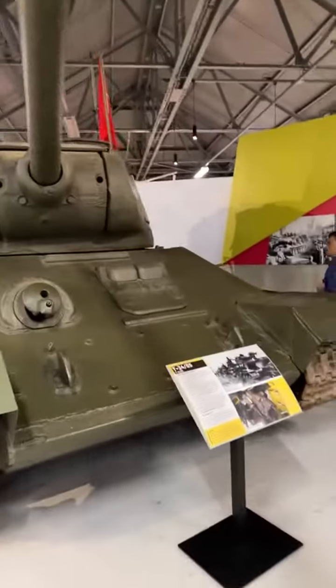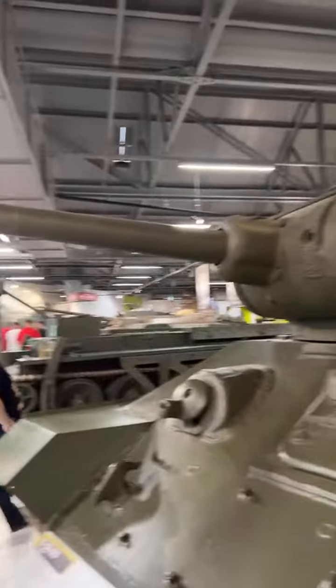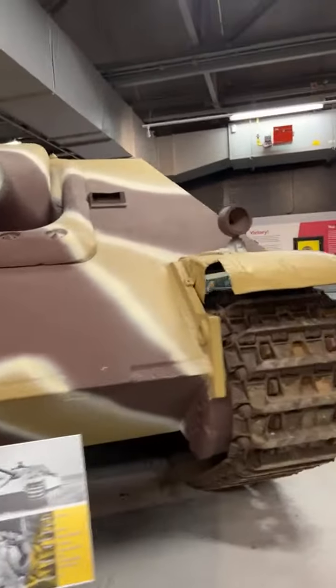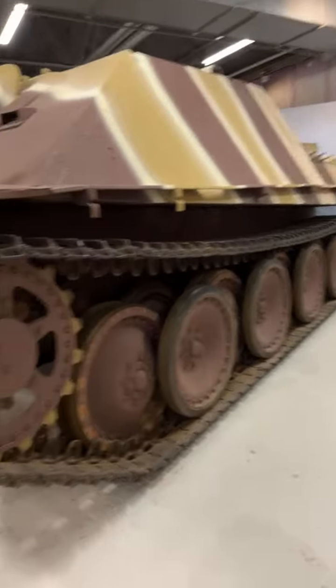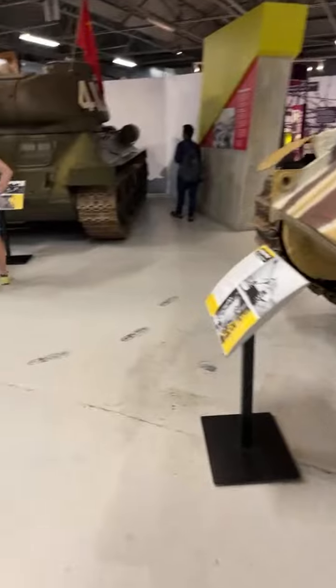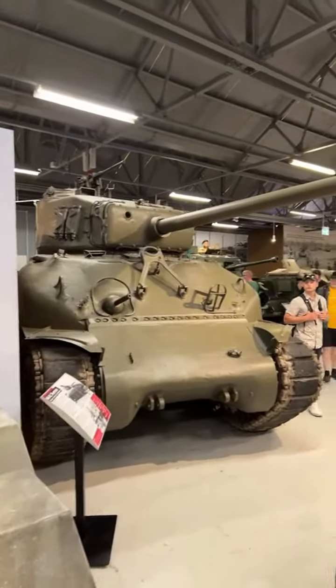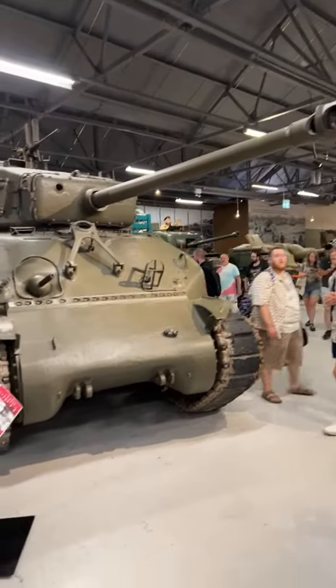So this is a T-34/85, which again, I'll say it again, is so much bigger than you think. Very impressive. Another favourite for people, Jagdpanther. Did you just see a Super Sherman? Did I spin around? You may be talking about this here. This is an M4A1 Sherman. Was that what it was?